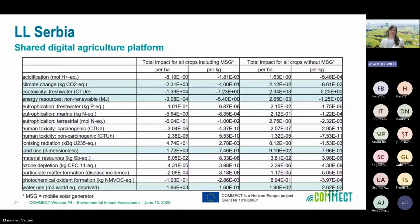So here are the total results for the Serbian Living Lab, including the connectivity solutions. These values were calculated using that equation that Valtteri had showed previously with the first and second order effects. So like I mentioned earlier, the mobile solar generator reduced by about half, actually, in some cases, the overall impacts. So what I did instead was I looked at, okay, what is the reduction in impacts with the mobile solar generator, and had we not included a mobile solar generator, what would have been the following impacts?